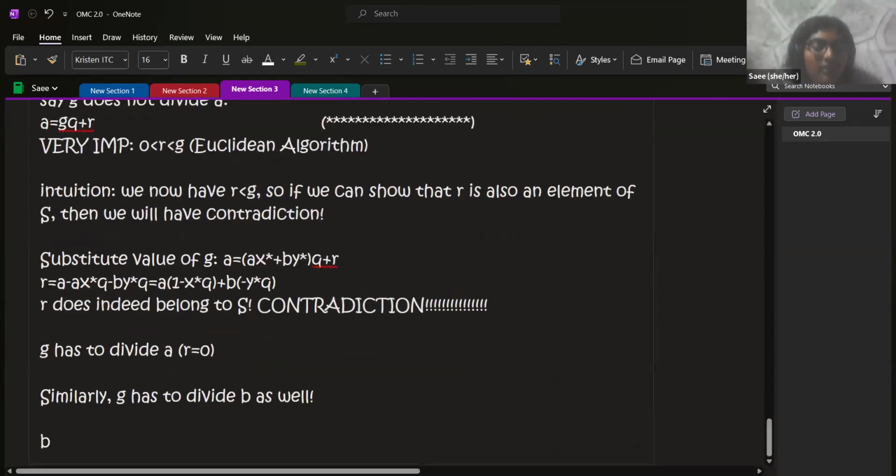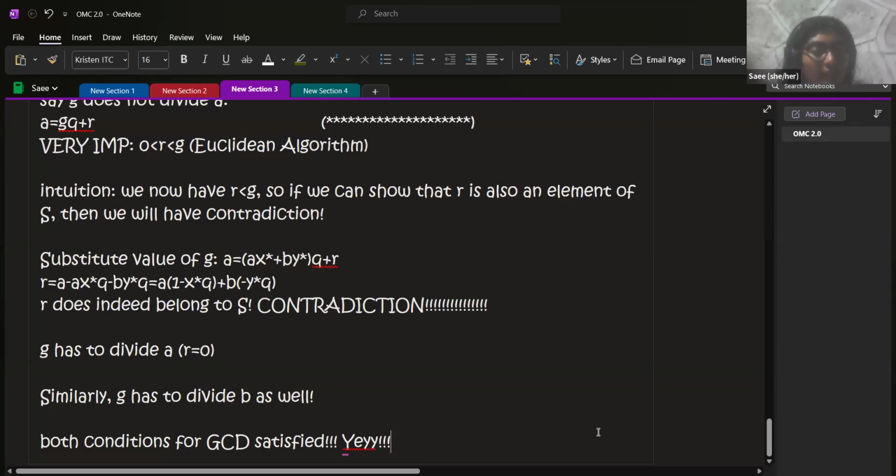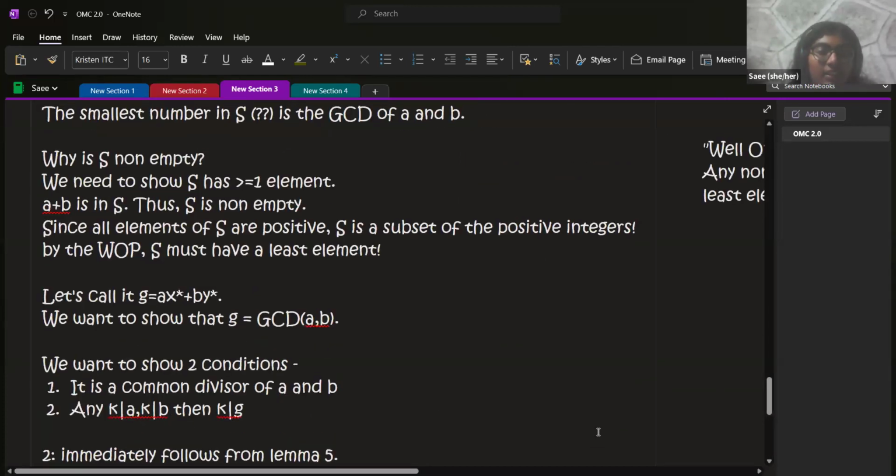So both conditions for GCD are satisfied. Yay. G has to be the GCD. Neat.